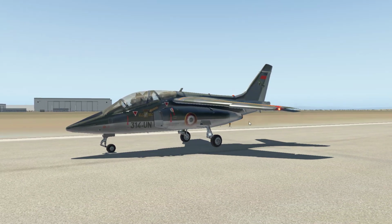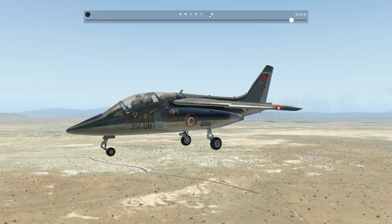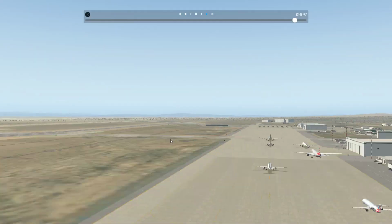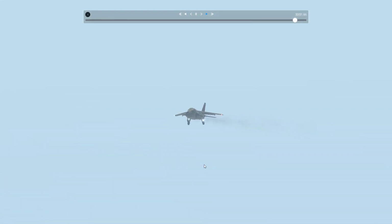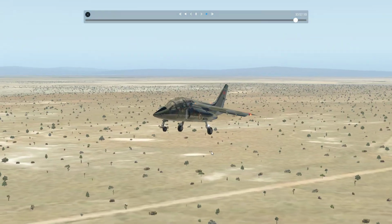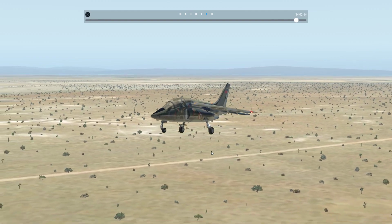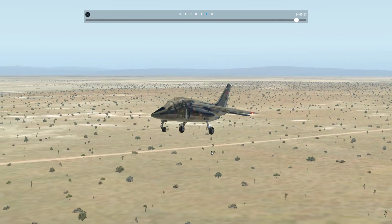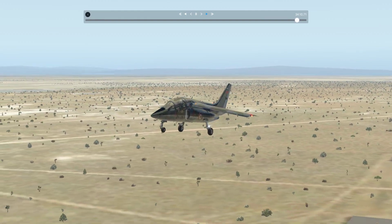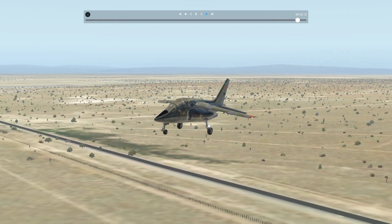Alright, let's debrief that landing. It was way out of trim. Sounds good though. Sounds good. It's relatively stable. Those movements that it's making are definitely all me. A good nose up attitude there.